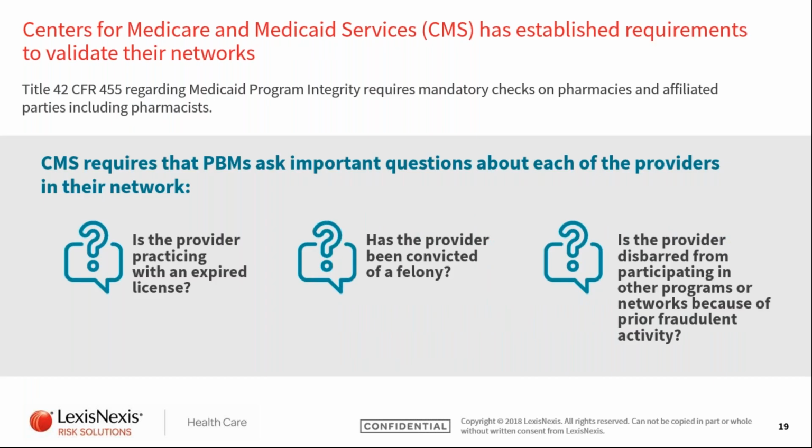Some of the checks that CMS requires as part of this regulation: Is the provider practicing with a license that has expired? Has the provider been convicted of a felony? Does the provider have previous fraudulent activity that caused disbarment from other programs or networks? Each of these types of checks are required and must be performed initially on providers and on an ongoing basis to ensure that any provider would pass these checks over time.